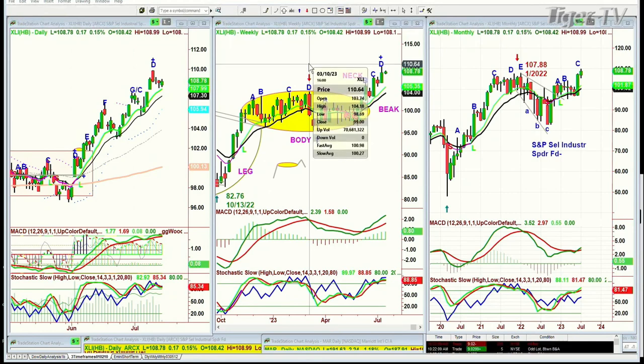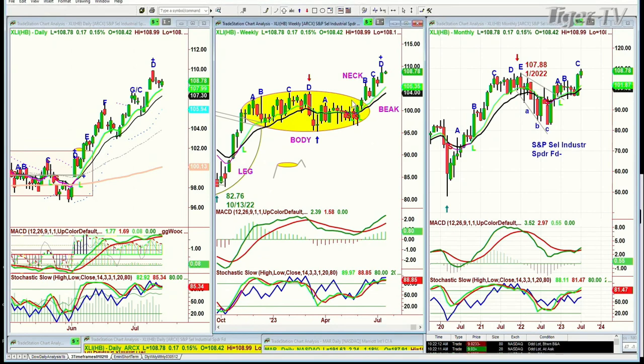104.18 or something. Yeah, 104.18 becomes the focal point. Here we are at 108.77. So this pattern is intact. This is the weekly. The price is way over the 9. 9 is way over the 14. MACD is expanding. It's still very strong.